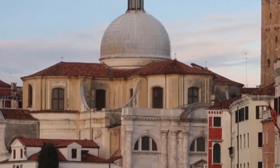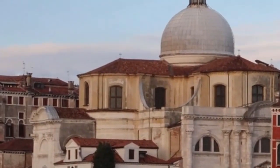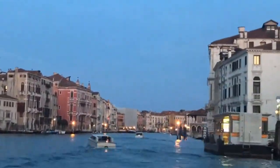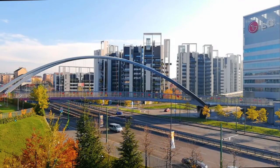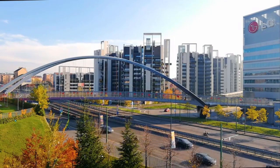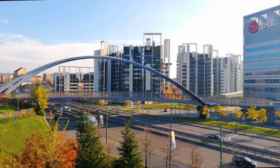5. Miscellaneous expenses. You may incur other expenses, such as the cost of obtaining documents and translations, transportation within Italy, and living expenses during your stay. 6. Overall, the total expense of obtaining an Italy seasonal visa can vary depending on your individual circumstances. It's a good idea to research the specific requirements and fees for the visa application process and to budget for all related expenses when planning your trip.